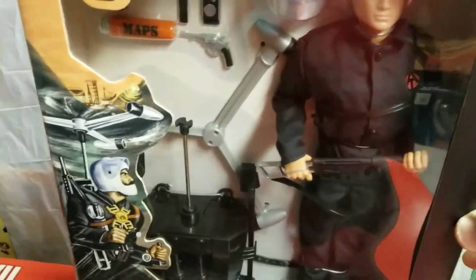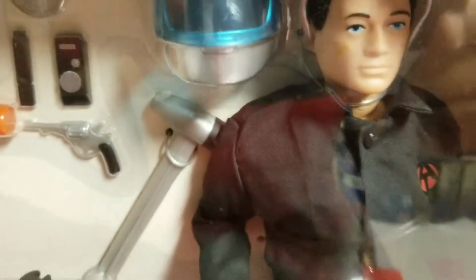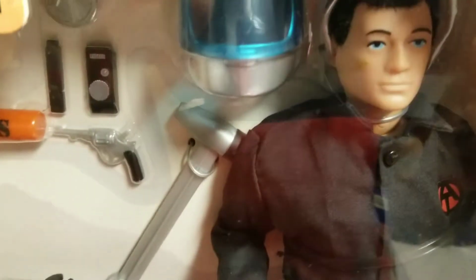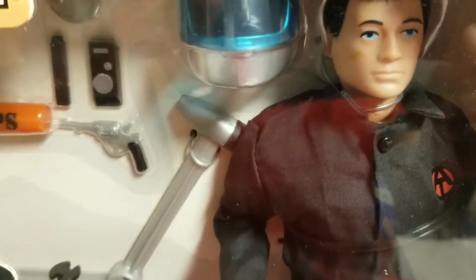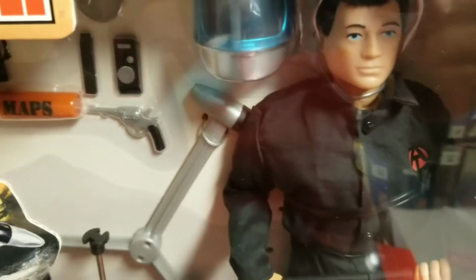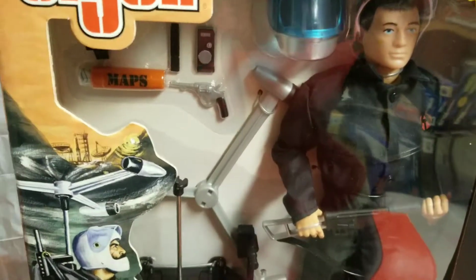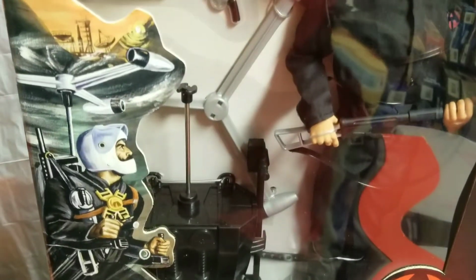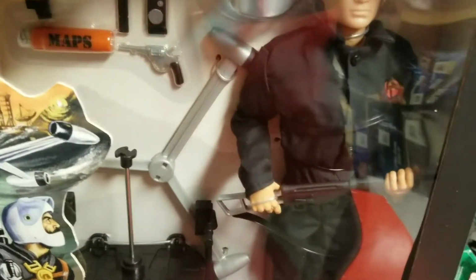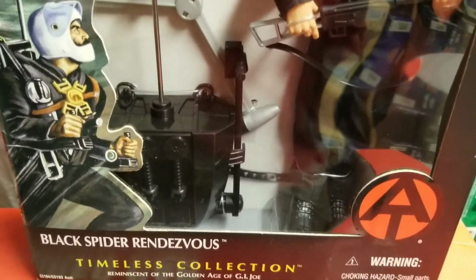And what I mean by that is, this is how they went back to the way G.I. Joe was actually made back from the 60s through the mid parts of the 1970s. And they touched on a lot of the Adventure Team themes. This one being the Black Spider Rendezvous.